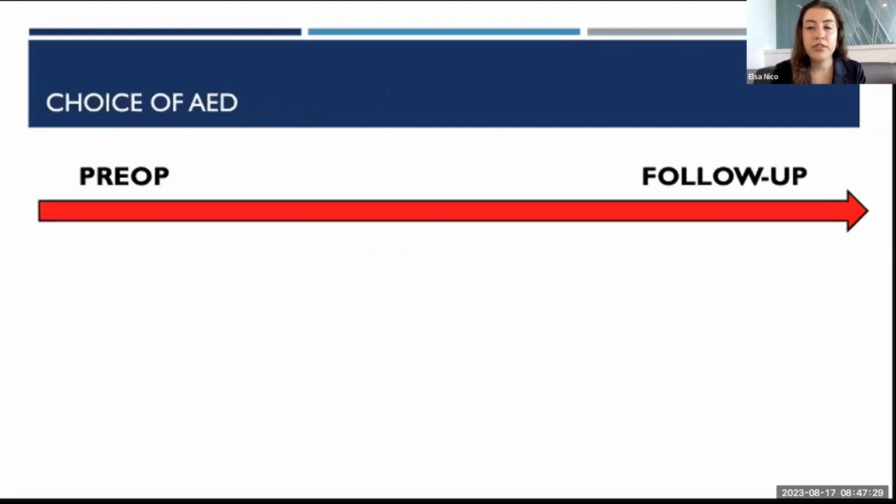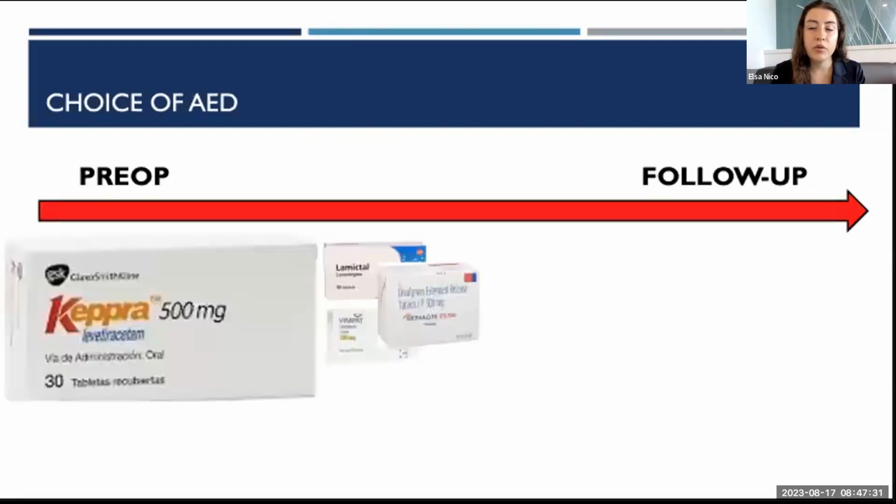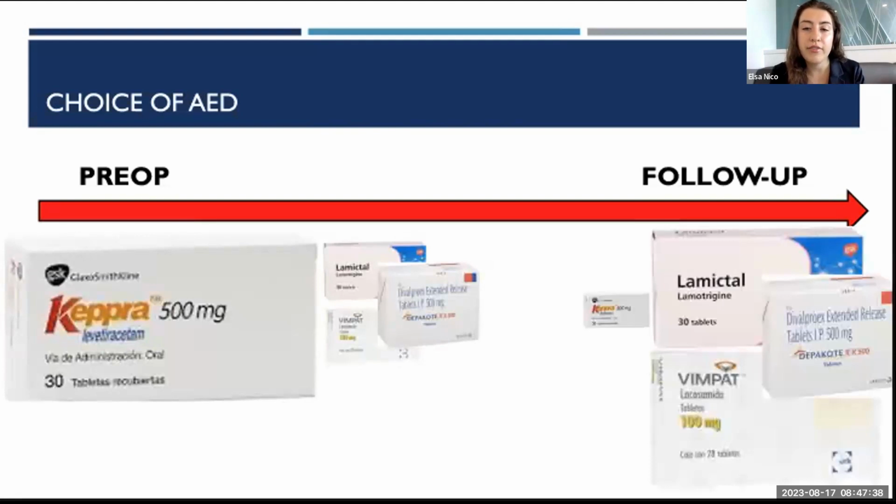So of the 38 patients on a single preoperative AED, 61% were on Keppra compared to 39% on a different AED. In the overall cohort, Keppra use decreased by 11%, while other AED use increased by 17% at follow-up. When stratified by surgical groups, patients in the delayed group were more commonly on a preoperative AED other than Keppra compared to those in the early group. The overall reduction in Keppra use amongst patients in either group at follow-up and the tendency to switch to a different AED over time suggests that providers may be overprescribing Keppra.